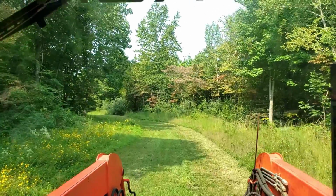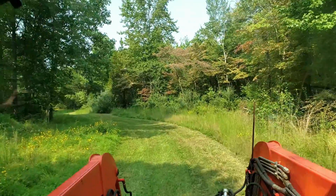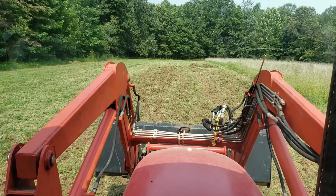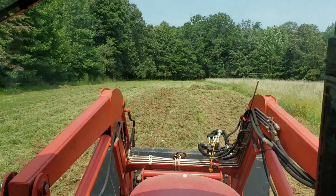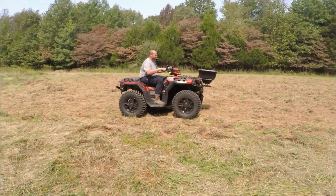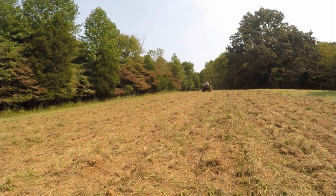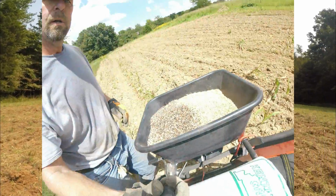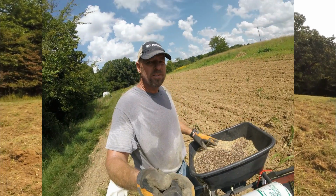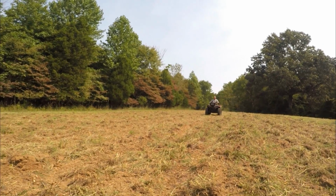I almost forgot how beautiful it was out here. The boys used the old Megatron 2.0 and got everything mowed up for me. So I'm chisel disking. It's going really, really slow, as you can see. So I got them started on the cereal madness. It's a special mix of cereal grains that Curtis makes, and then I'm on the next one now, disking it up, and we're gonna just keep leapfrogging back and forth.